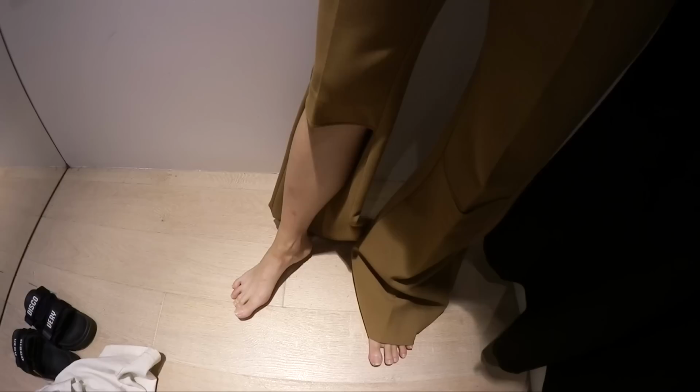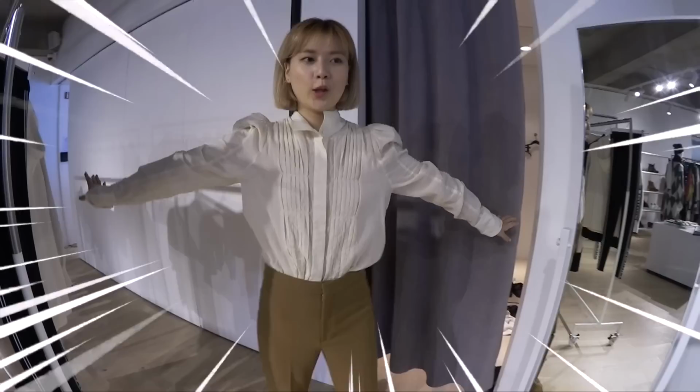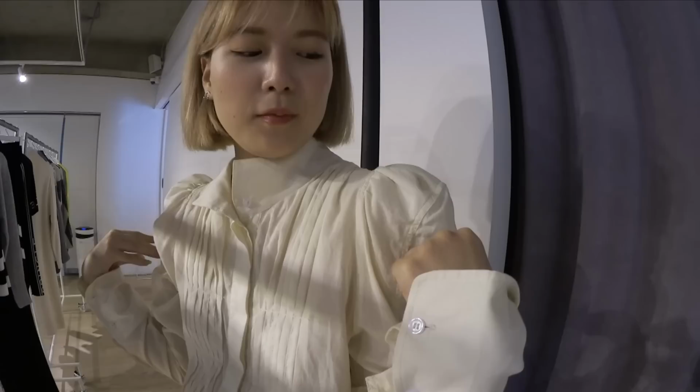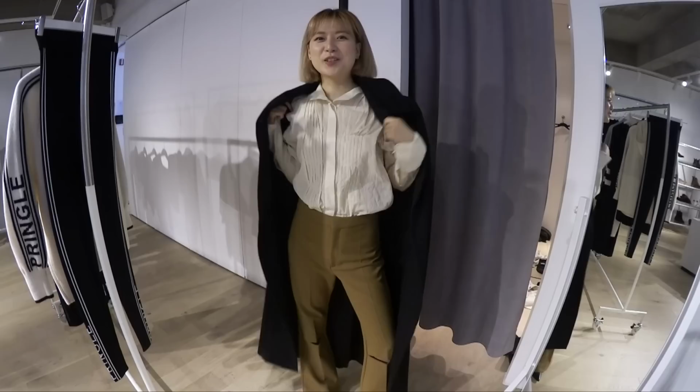Something's very wrong. Wow. Ooh, the pants are actually quite nice. I love how the boot cut area is really exaggerated. It's very, very structural, but a little bit thick though. Yes, definitely. So pretty. Something Victoria Beckham would wear.